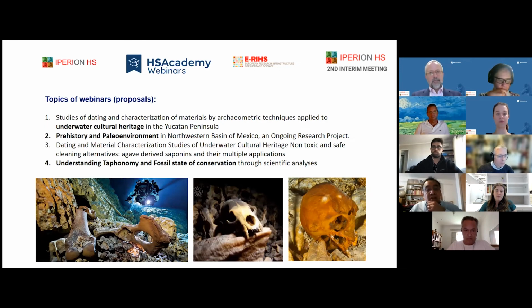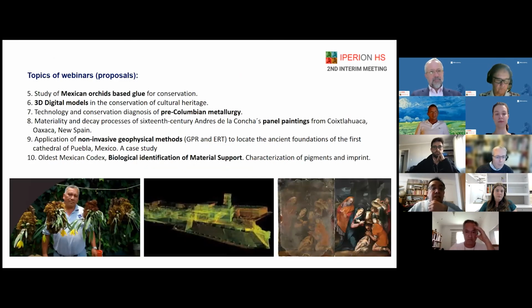The topics were mainly underwater cultural heritage, prehistory and environment, taphonomy and fossil state of conservation. These images show some of the recent discoveries done in Mexico concerning these topics. There is also the study of Mexican orchid-based glue for conservation, and 3D digital models, in which INA has an important research group. Other topics are pre-Columbian metallurgy; panel paintings, which are very important for Mexico, particularly for the colonial period; non-invasive geophysical methods; and the biological identification of materials. They were interested in showing the research that has been done.